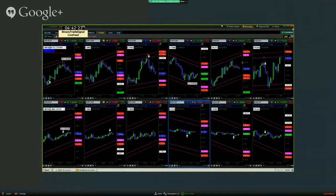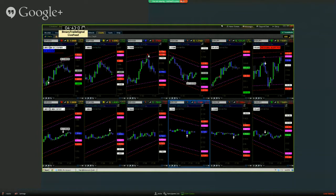Got the Euro JPY setting up too. So in a minute, we should have a lot of signals coming up. USD CAD setting up nice for the put. Very little movement with the 5-minute signals today. I would stay away from all of these. Okay, remember, there it is. So set up for that.